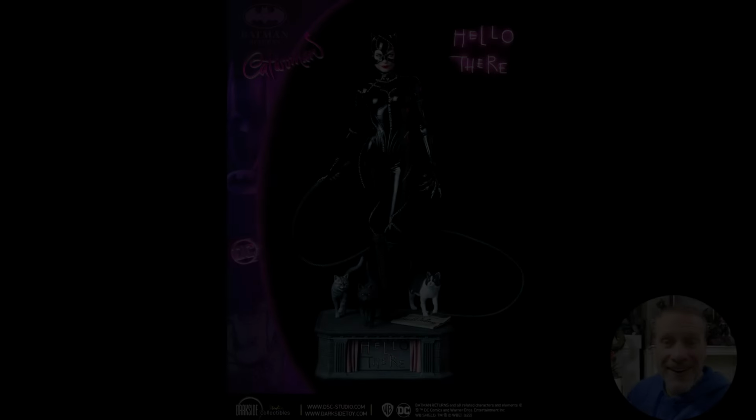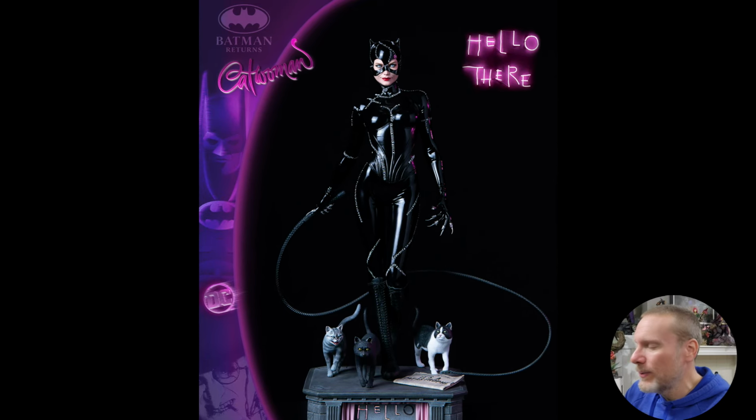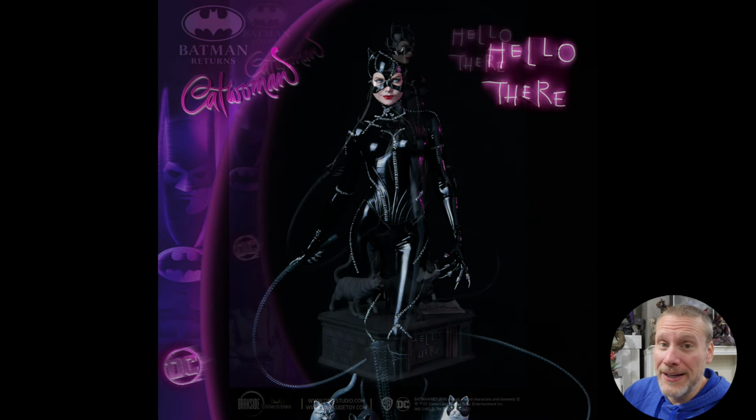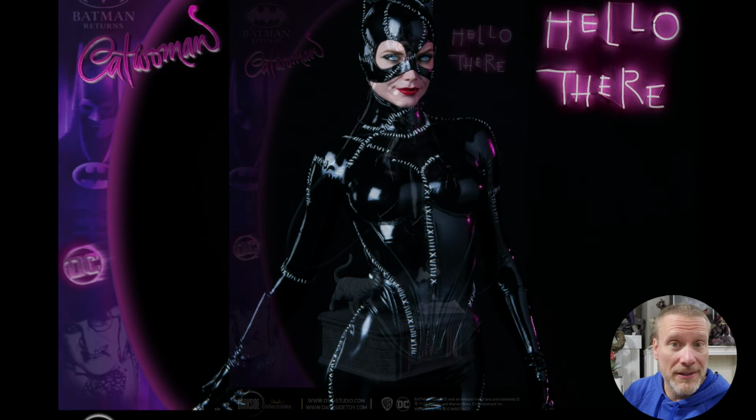So anyway, let's go ahead and react to Catwoman. Let's check out the photos. All right, guys, so here we go. We have it all up for us here, and the great thing about this piece is it looks phenomenal. It is really, really good. It is very similar to the pose on the Prime 1, and so that is interesting in itself. So the main thing that we're looking at is the extra things, the things the Prime 1 piece maybe doesn't have.